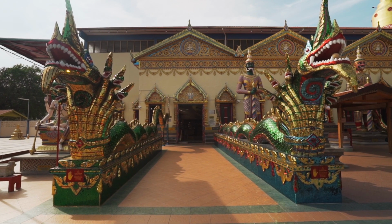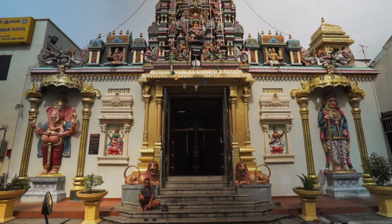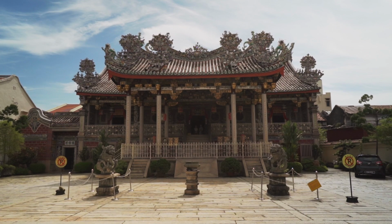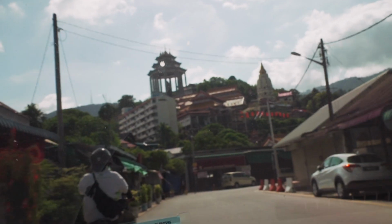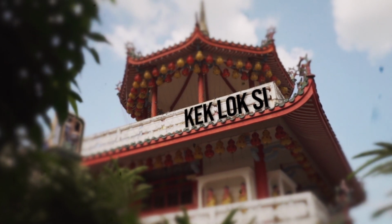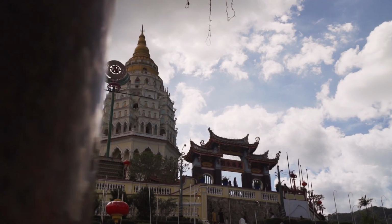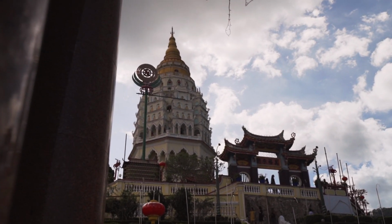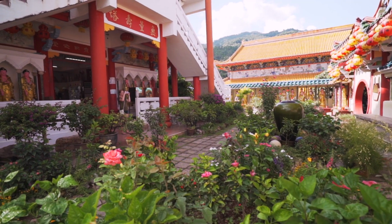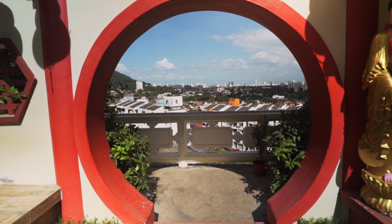Penang is an extremely multicultural place, and you can see equal amounts of striking mosques and Hindu and Buddhist temples in all corners of the island. But the most expansive and impressive temple you can visit is Kek Lok Si, the largest Buddhist temple in the whole of Malaysia. You can spend hours exploring the many different levels, including ornate gardens, grand halls, and stunning artwork. You can also get some really nice views from up here.